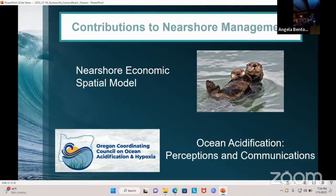And then there is a new Ocean Acidification and Hypoxia Council, which is looking at those impacts, so the low oxygen impacts and the impacts of, say, changing pH of the ocean on different shellfish species. And the data that we have about people's awareness about these issues, and we've also asked questions about the best way to share messages and communications about some of these issues with the council so that they can plan their outreach and community engagement strategies.